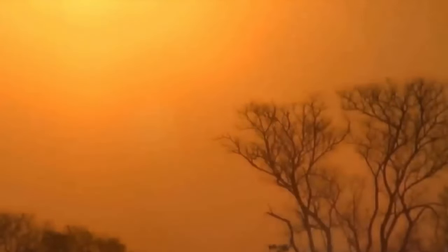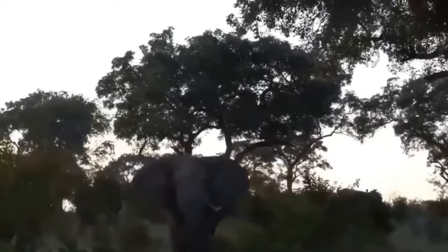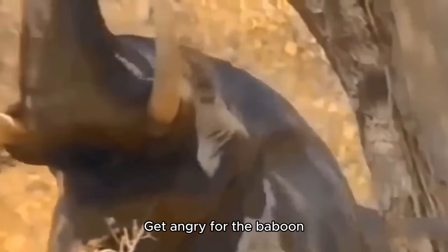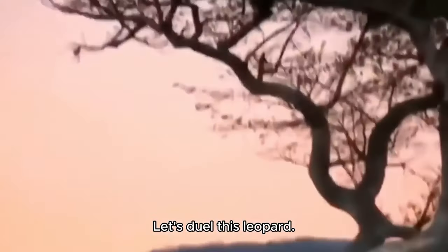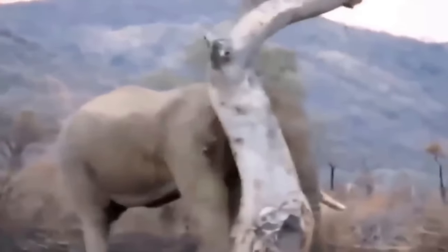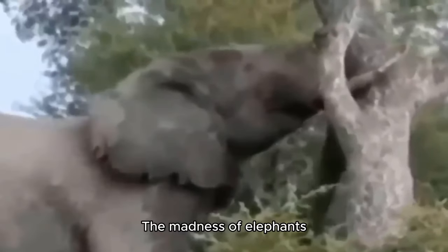It'll be dawn soon. African wild elephant. This is a bad temper. Ranked first in the animal kingdom in terms of destructive ability. He is going to feed the monkey. Get angry for the baboon. Let's duel this leopard. Leopards are quite smart. It won't come down from the tree. The madness of elephants.